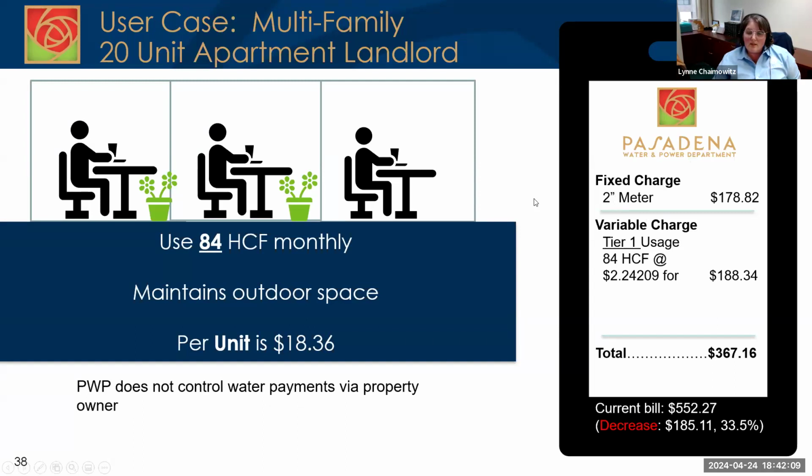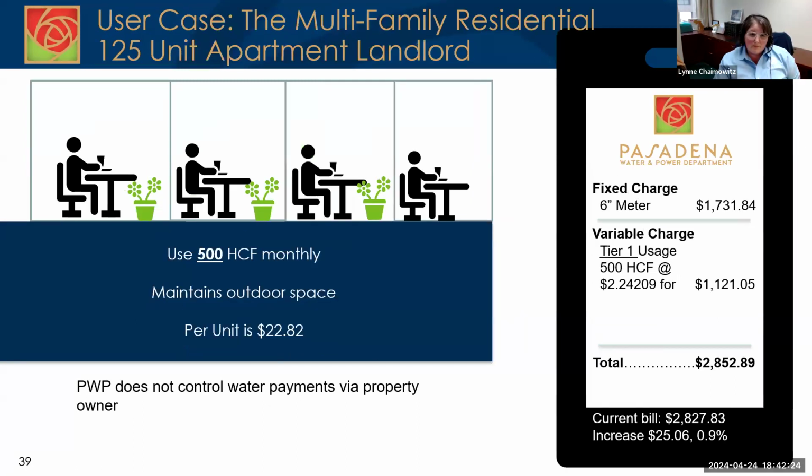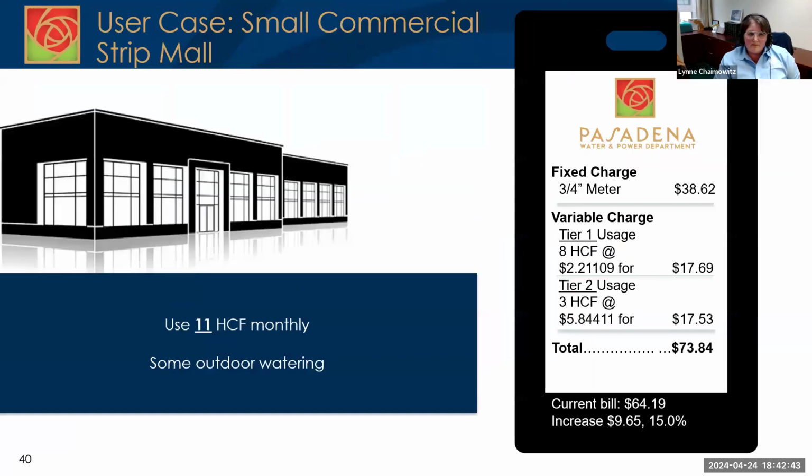So we standardized some of the methodology for the 2-inch meter with the American Water Works Association and the maximum flow rates. And so that caused a decrease for some of our multifamily residential customers, or customers with a 2-inch meter. The other use case is for a multifamily residential 125 unit apartment landlord, and they would have relatively no increase. It would go up by $25.06 or less than 1%.